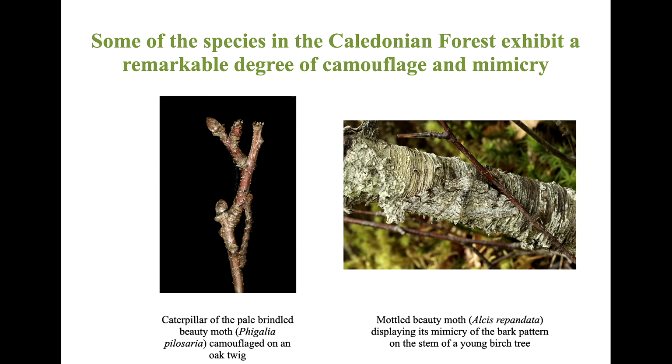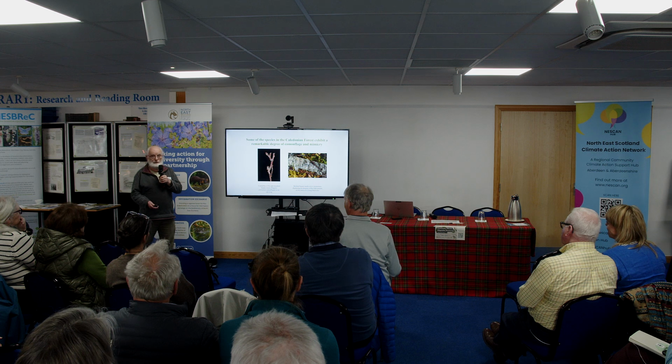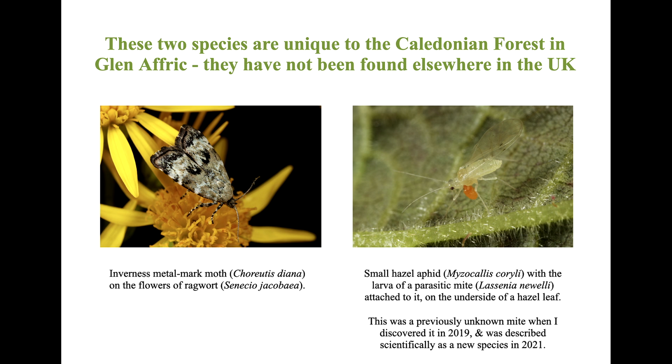So we're just beginning to discover many of these things because the forest has not been greatly studied in the past, partly because there's so little of it left. And these are two specialists from Glenafric. Here on the left, this is the Inverness metalmark moth, and Glenafric is the only site in the UK where this has been recorded. It is abundant in other parts of Europe, but in Britain, only Glenafric.